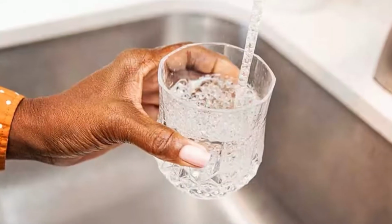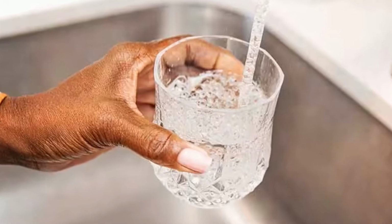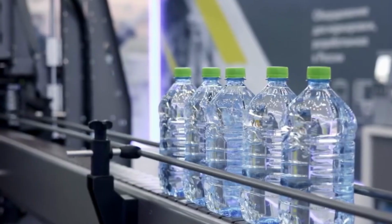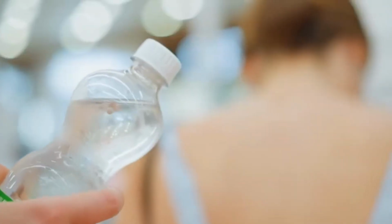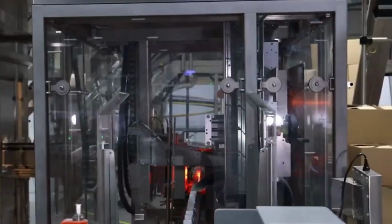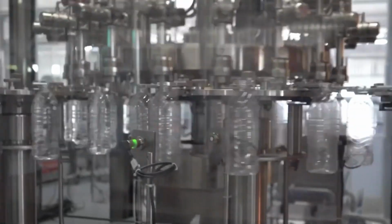Municipal tap water costs a really small fraction of a penny per litre, usually under 1 cent per litre. Even if you install a home filter to improve taste or remove specific contaminants, the cost per litre remains orders of magnitude lower than buying bottles every day. Filtration might add a few cents per litre at most, but that is still much cheaper than paying for plastic, branding, bottling, and retail markups.